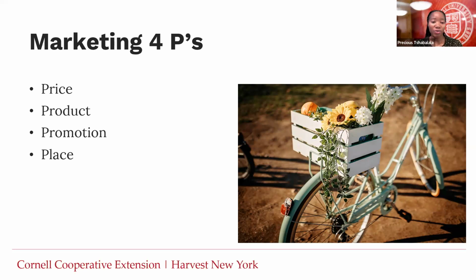The product refers to much more than just the physical produce. It encompasses various aspects that are critical to successful marketing, such as quality, variety and differentiation, packaging and branding, value addition, etc. It's not just about the physical item, but the entire package, the story, the experience that consumers associate with it. Showcasing the effort, care, and uniqueness of your product can significantly influence consumer decisions.